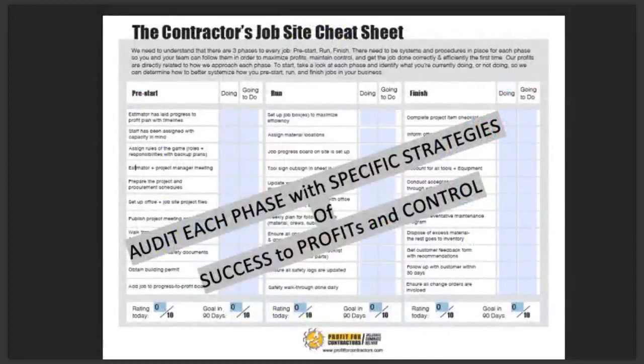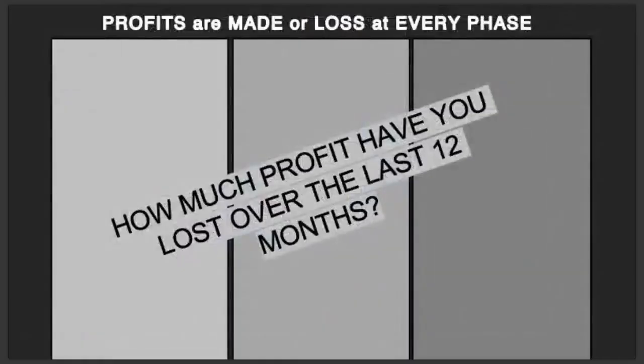So again, you need things like the cheat sheet. We need to audit our job. We need to look for profit, okay? Again, guys, profit is made at every phase of the job. So really just take a second and go, how much have you lost over the last 12 months? Maybe you worked with a Class D client. Maybe you worked with a Class D contractor.